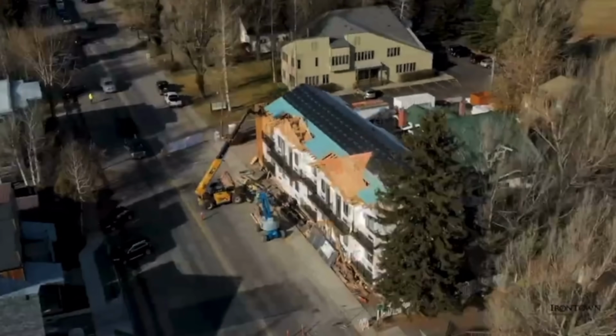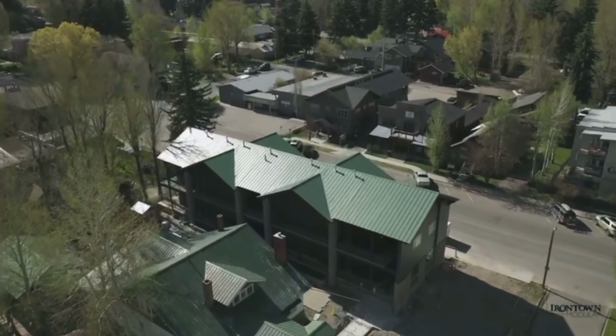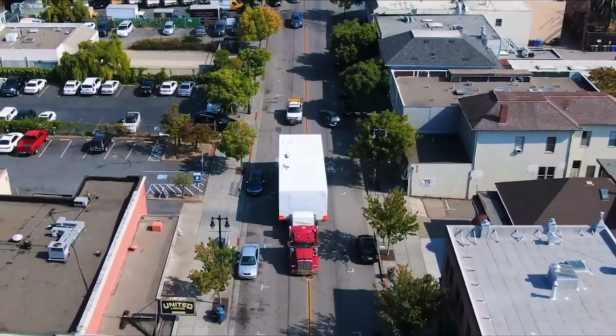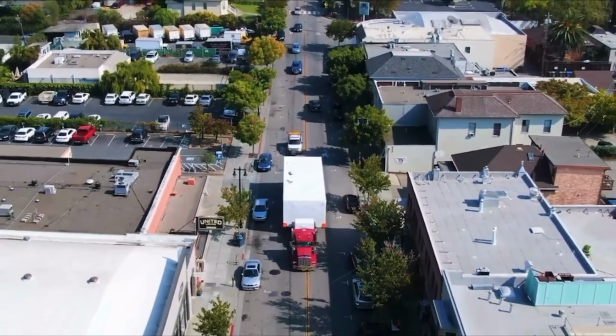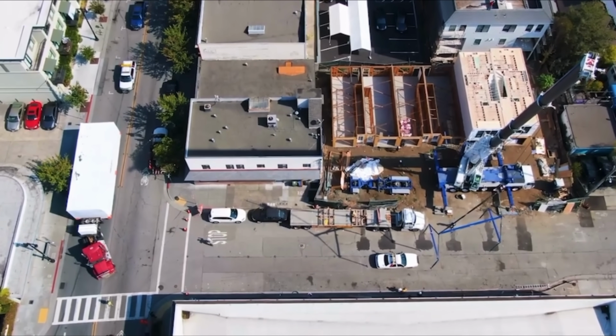Under their Why Build With Us section, they say with more than 40 years of experience, your construction project is in the best hands with Irontown Modular. We build everything from temporary housing and employee accommodations to restaurants, small hotels, multifamily housing, and a variety of additional light commercial projects. For those paying close attention, you might have noticed that single-family residential was not included in that list, but I can assure you they do build them.